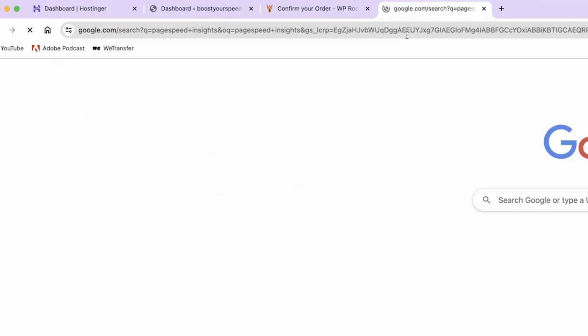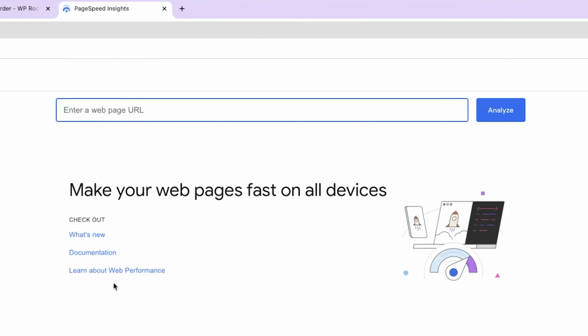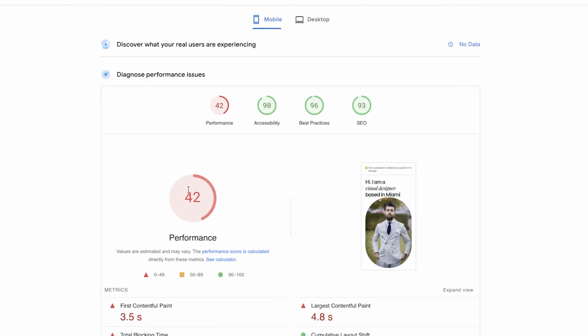So the first order of business is checking out our page speed score before we install the plugin. Then we're going to activate the plugin and optimize our site. And then when we're done, we're going to go back and check our page speed score again after making those changes. It's pretty simple. In order to analyze your website with PageSpeed Insights, just go to the website tool, enter in your full website URL, and then click on Analyze.